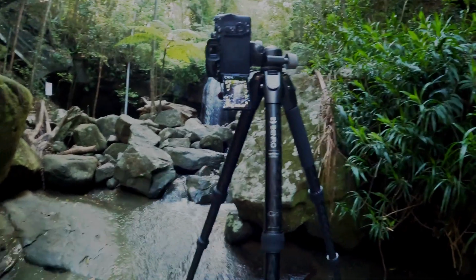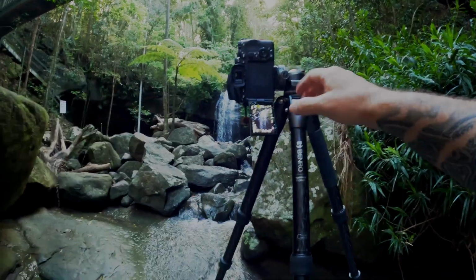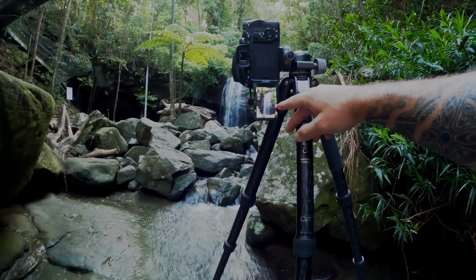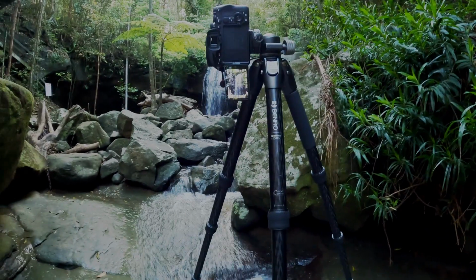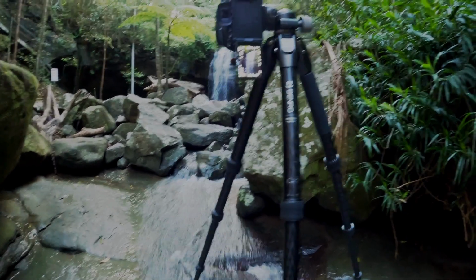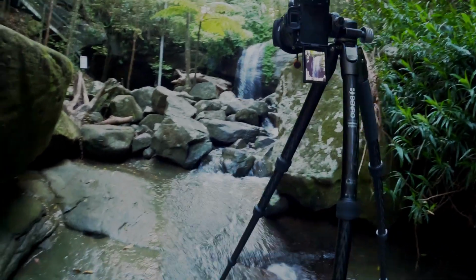So I've just been playing with a new composition where I've zoomed into 70mm. And you can see here, running half a second, F4 again, and I'm bouncing between minus one in the exposure. So I'm about a stop, just over a stop, underexposed, and ISO on 50. Put polarizer on now.